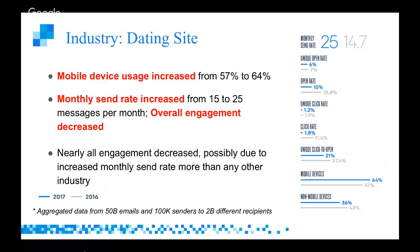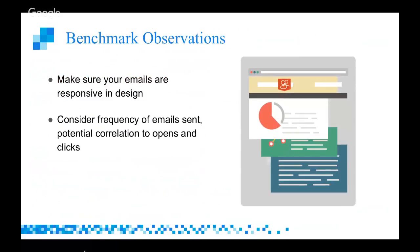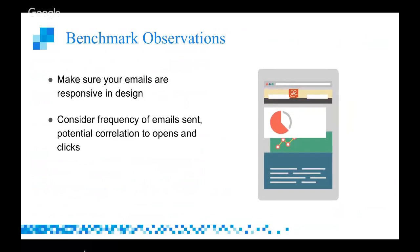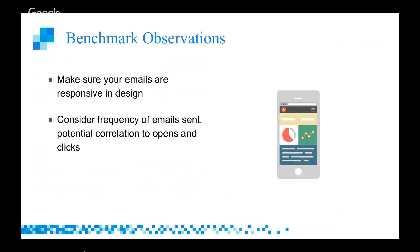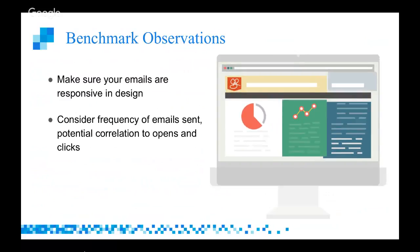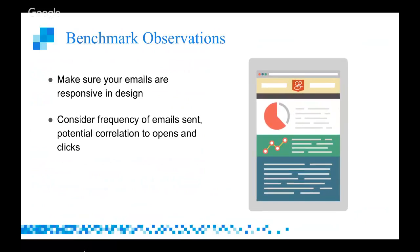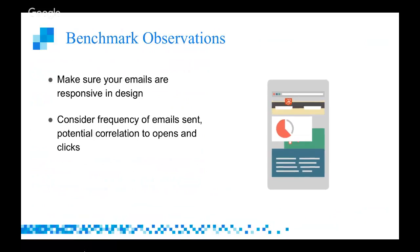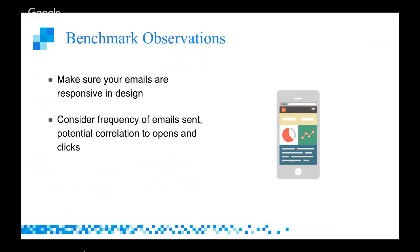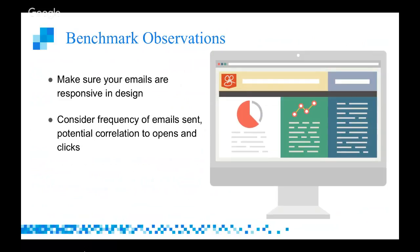I've got a couple of others. The biggest thing is making sure your emails are responsive in design. Consider the frequency and how often you're sending them. If you're sending a whole bunch of email and they're not opening it, it could be the wrong time of day, or it could be the wrong calls to action. So don't be afraid to test and to get in there and really understand what's going on.